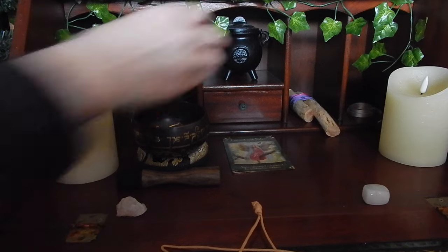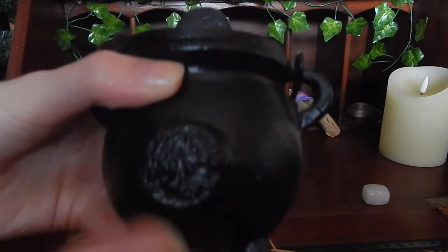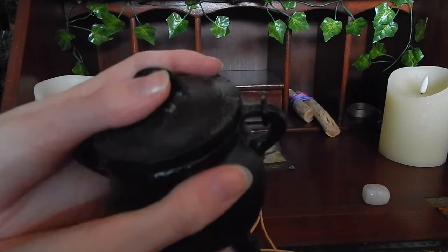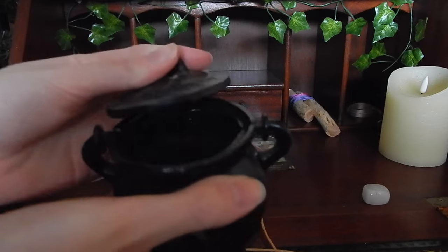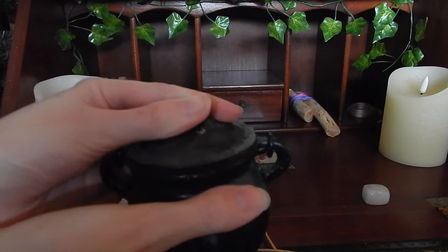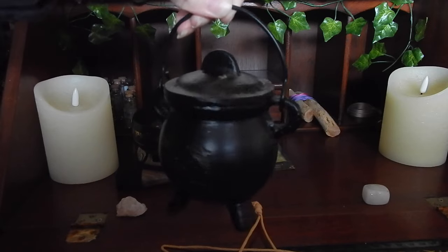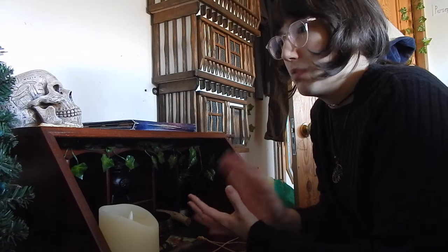Then in the middle, the Tree of Life cauldron here, and I was so happy when I got this, because I can now put in a little incense cone, and you can even see the smoke rising out of it, and it just looks so witchy aesthetic-like, and I absolutely love it. And also the Tree of Life symbol is very sacred to my path. It sort of represents both sides of my path.